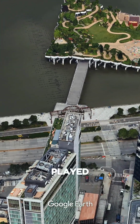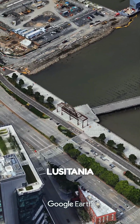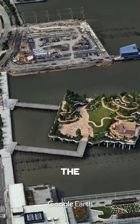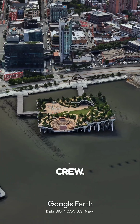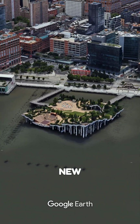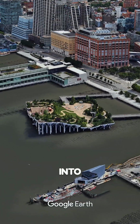The same pier also played a pivotal role in another ill-fated ship disaster. Just 3 years later, in 1915, the ship Lusitania left Pier 54 before being torpedoed by a German U-boat off the coast of Ireland. The Lusitania sank in less than 20 minutes, killing almost all of the 2,000 passengers and crew. This was not the end for the pier, however. It was rebuilt as good as new and continued to serve liners for years, until eventually, shipping was moved upriver, and it was allowed to fall into decay.